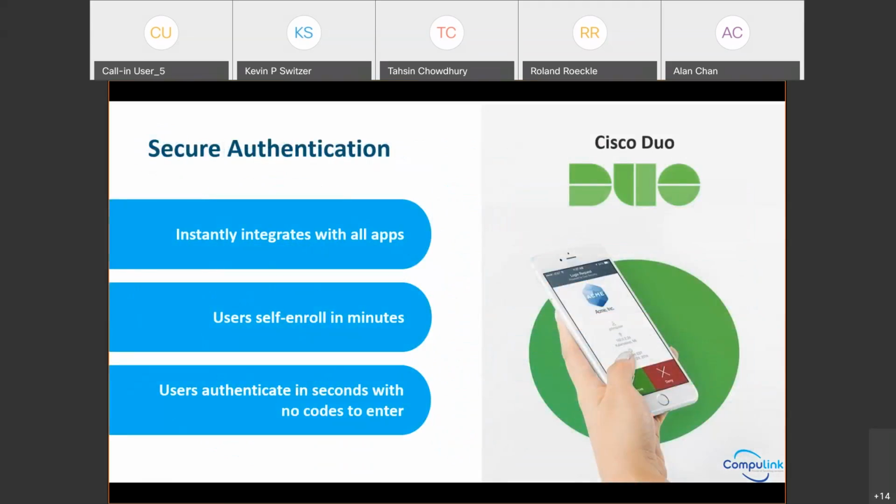The next solution is Cisco Duo, and this was an acquisition about 2 or 3 years ago. And in this case, we actually didn't change the name. It was Duo, now it's Cisco Duo. And this is going to be, again, your multi-factor authentication solution. It's extremely easy to integrate with just about any type of device. Users do have the ability to self-enroll, and I've done this myself. It only takes a couple of minutes to do so.